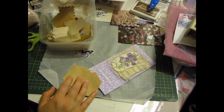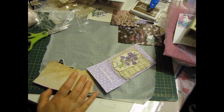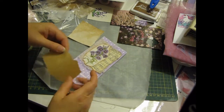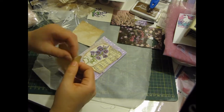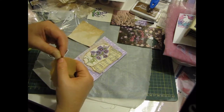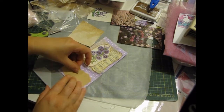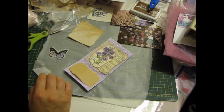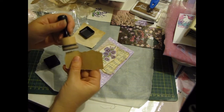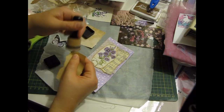But music paper's not wide enough. Tea dyed stuff. Kind of like the look of this stuff. So I might just use some of that. It's very brittle. Quite nice. I might ink that a little bit, if we can, without breaking it too much. Just needs a light little ink anyway.